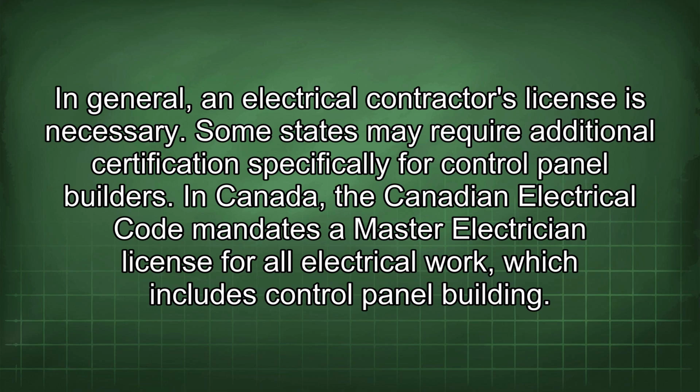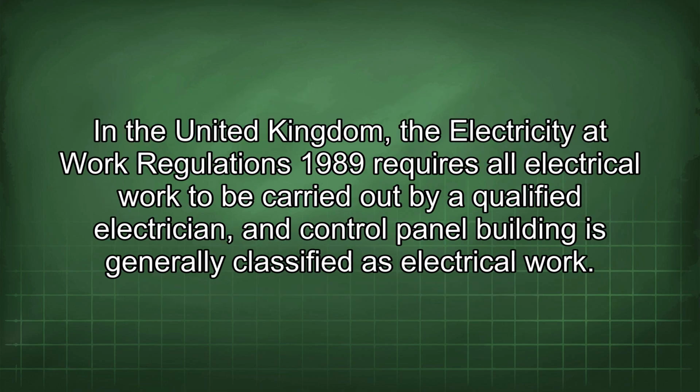In Canada, the Canadian Electrical Code mandates a master electrician license for all electrical work, which includes control panel building. In the United Kingdom, the Electricity at Work Regulations 1989 requires all electrical work to be carried out by a qualified electrician, and control panel building is generally classified as electrical work.